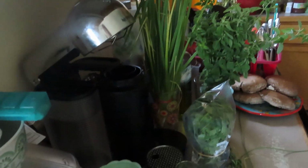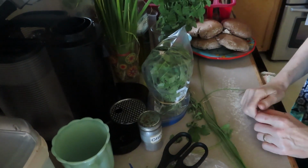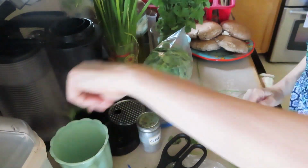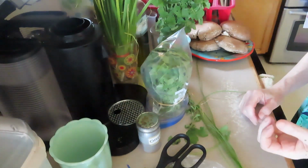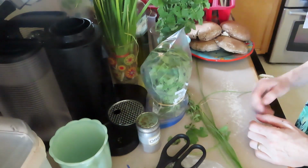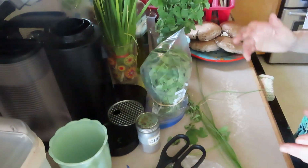I just picked these chives from my yard, because I do the same thing. I'm not going to do it right now, but I cut a little bit off and I stick it in a glass, in either a window or on the counter. When it comes to what they call woody herbs or tough herbs, like rosemary, thyme, herbs like that, I don't have any fresh.